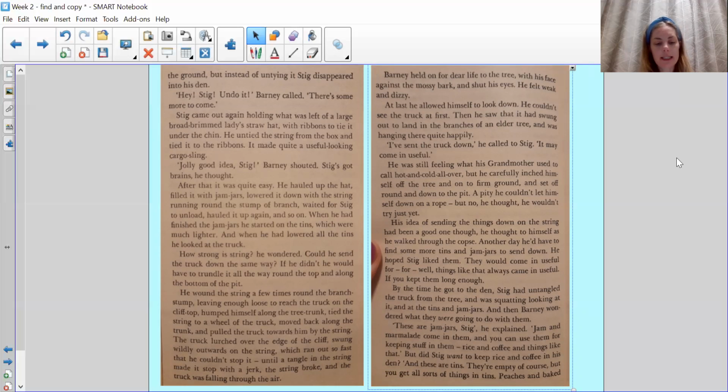Barney held on for dear life to the tree. With his face against the mossy bark and his eyes shut, he felt weak and dizzy. At last he allowed himself to look down. He couldn't see the truck at first. Then he saw that it had swung out to land in the branches of an elder tree, and was hanging there quite happily. "I've sent the truck down," he called to Stig. "It may come in useful."